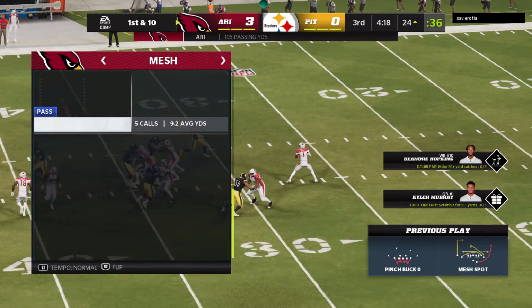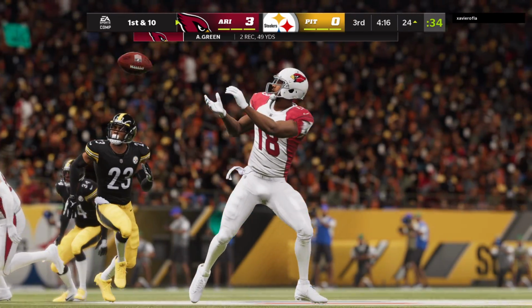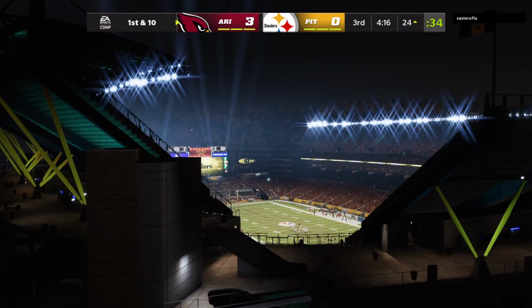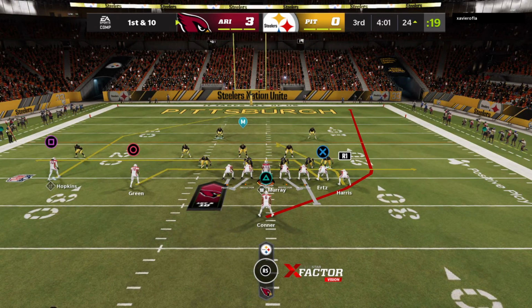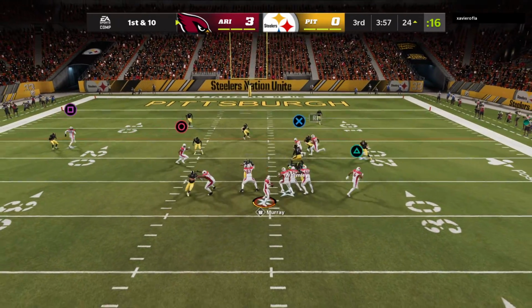Well, partner, I'm not sure how this drive's going to end, but how about the way they flip field position there? A nice attacking play that picked up a heck of a chunk of yardage. So the big play gets him all the way down to the outskirts of the red zone here for first and 10. Throwing again, Murray.